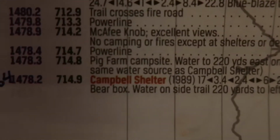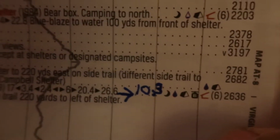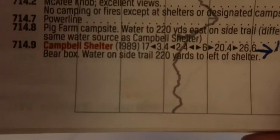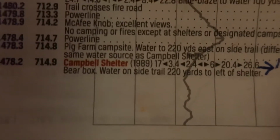All right, well, we started our morning right there at the Campbell shelter at mile marker 714.9. And that was yesterday's, and that was at an elevation of 2,600 feet right after the McAfee Knob. We had a nice gradual downhill first thing in the morning, which is not normal. We usually have a climb. So we had a couple rollers right there at the bottom, and then we got to the bottom of the page, so let's turn the page.